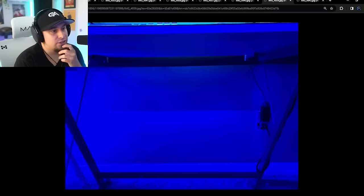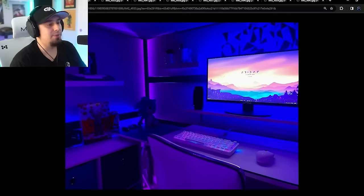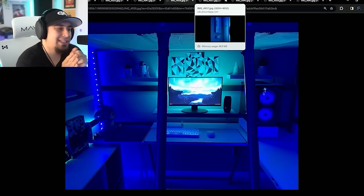Keyboard and mouse combo matches. Underneath the desk, cable management, one cable coming down, really clean. I also really love the personality throughout the whole room too. This is really clean. Dude, I love the vibe of this, man. If I was a kid, I would love an under-bed setup like this. I think I'd give this a solid 9.